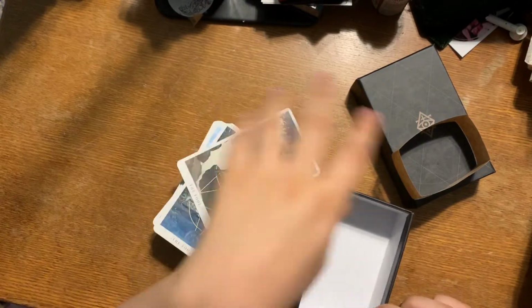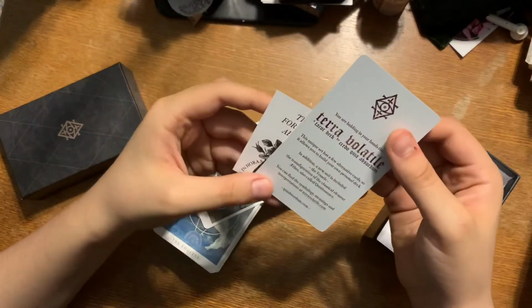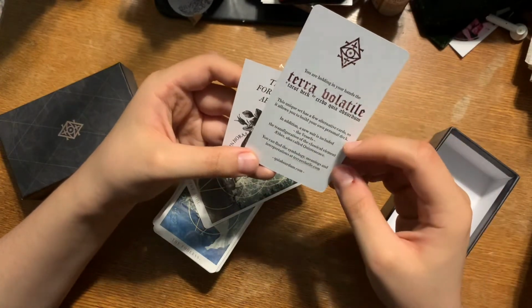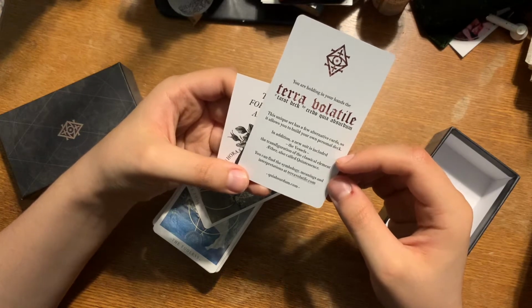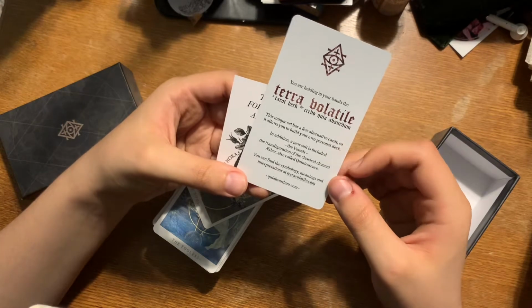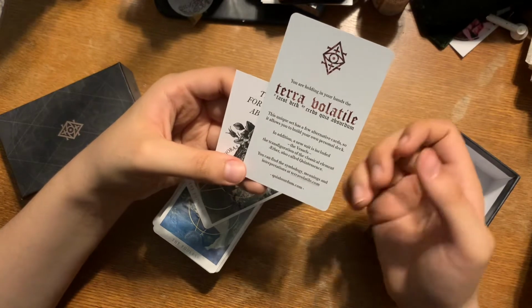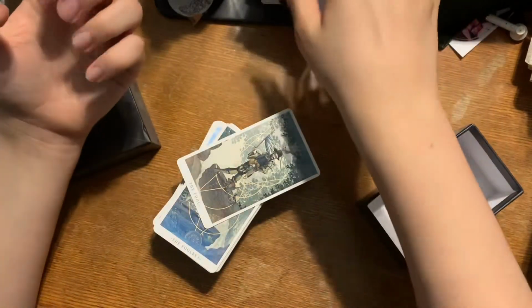Doesn't come with any sort of guidebook either, I am seeing, which is a little unfortunate because I'm not sure how I'm supposed to know what the vessels are. Unique set has a few alternative cards, so it allows you to build your own portion of the deck. In addition, it has the suit included, the vessels, transfiguration of the classical element of Aether, also known as quintessence. You can find the symbology, meanings, interpretations. So I guess you have to go to tarotvolatile.com to be able to see it.